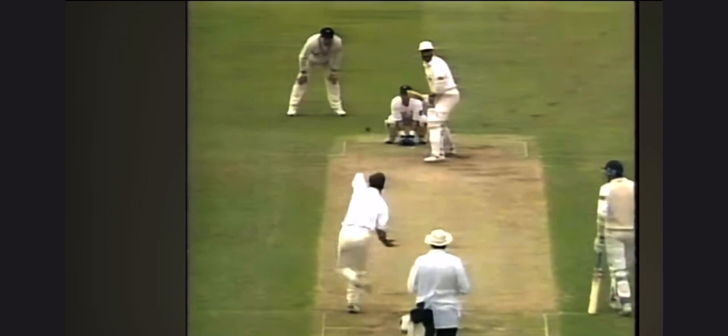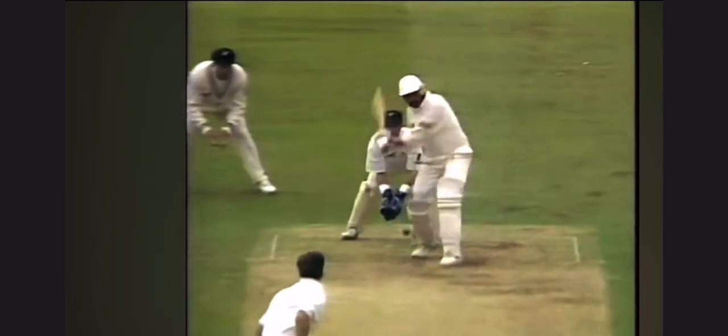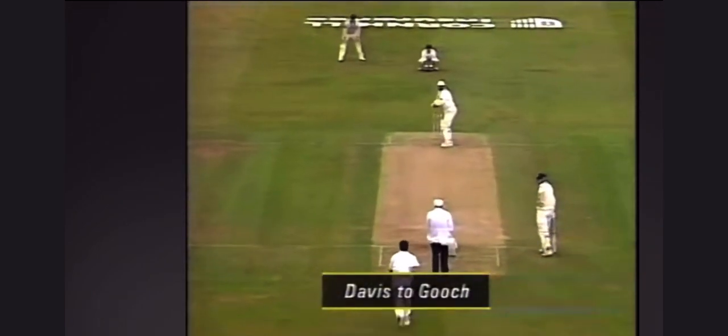And I think if I were the captain, I'd actually take him out of the attack, not to destroy his confidence, and bring him back a bit later. Well, this is just inexperience. He's got hit twice over extra cover, the lofted drives, so he's trying to overcompensate and bowl straighter. Terrific shot.